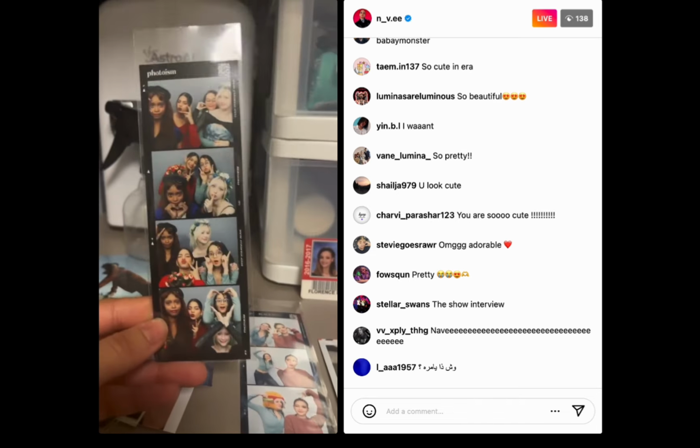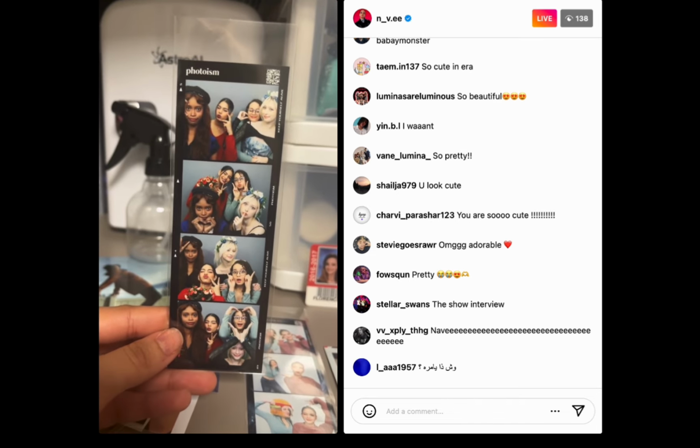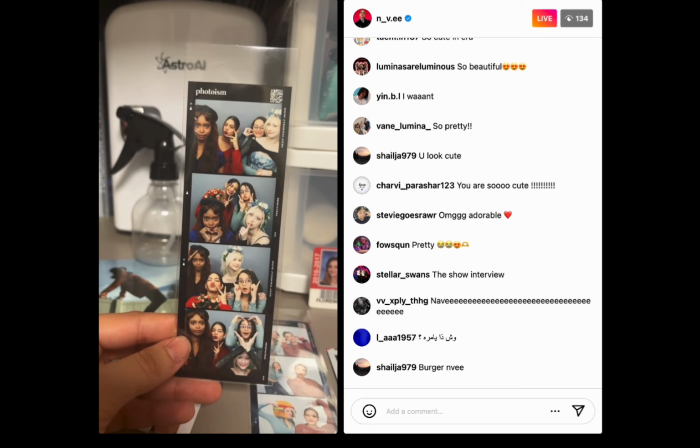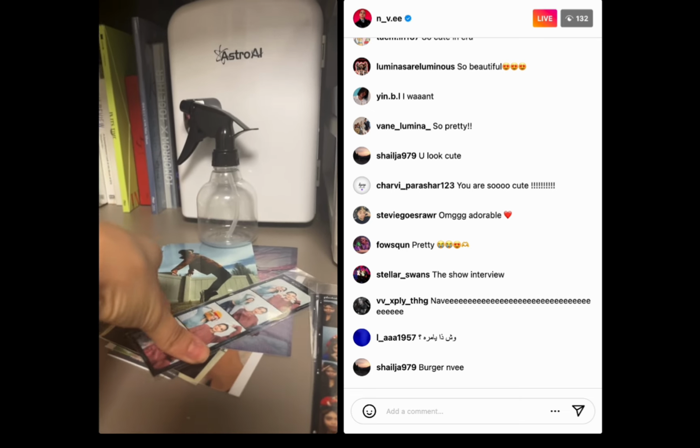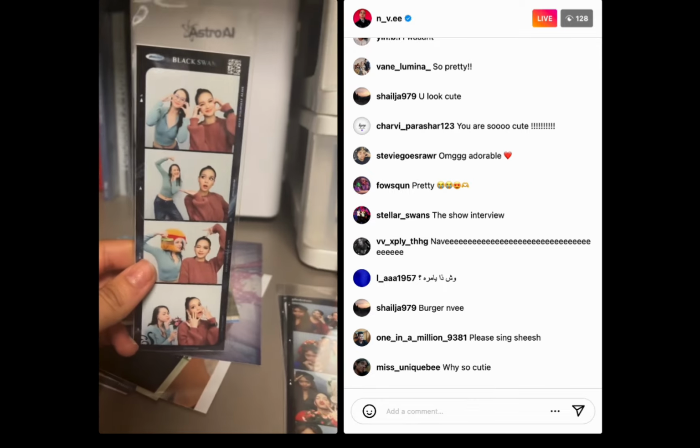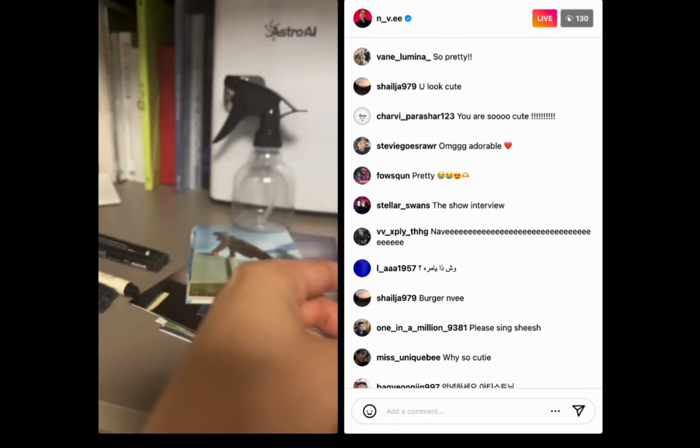It's our group picture. Aren't we cute? I wish we could take pictures with every Lumina in the world. I hope we do. I hope we can. I'm sure we will.